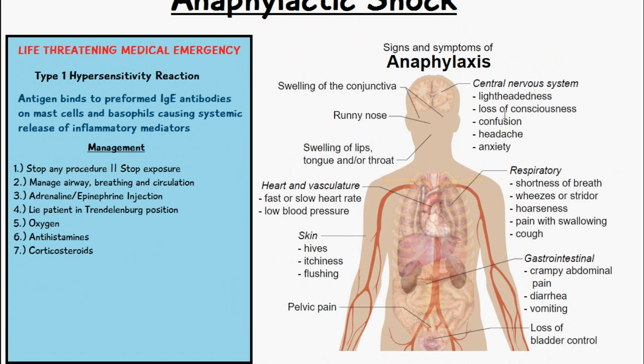So here we have the signs and symptoms of anaphylaxis. In the central nervous system, you can have lightheadedness, loss of consciousness, confusion. Some of the key signs and symptoms are what's occurring on the skin. So you'll have urticaria, hives, itchiness, and flushing of the skin. Respiratory, you'll have shortness of breath, hoarseness, cough, wheezing. Gastrointestinal, there'll be abdominal pain, diarrhea, and vomiting perhaps.